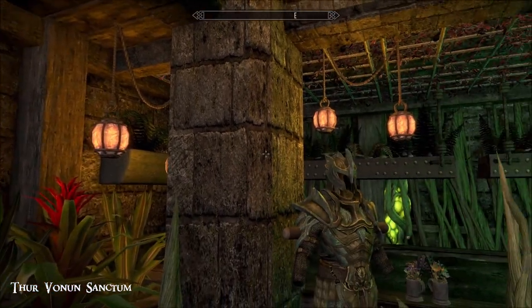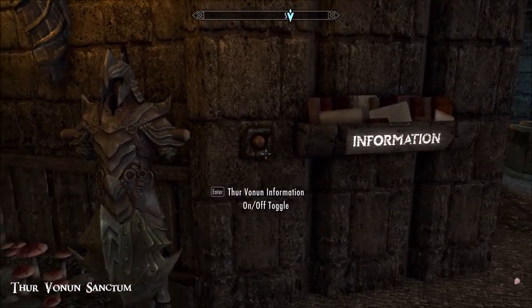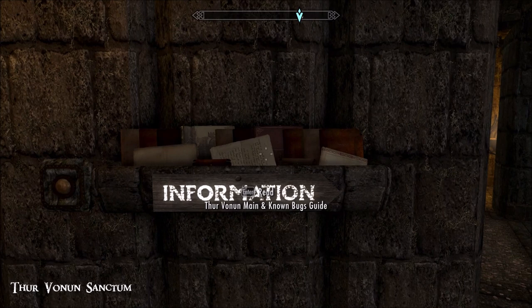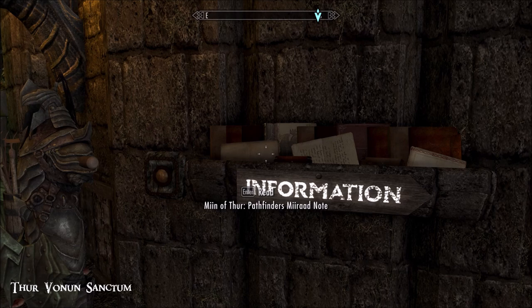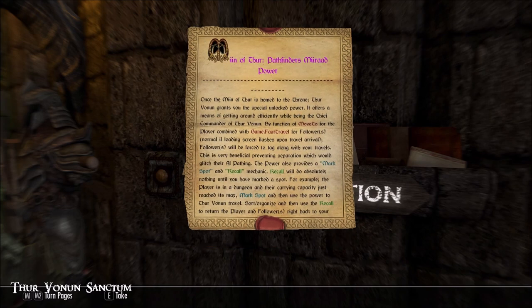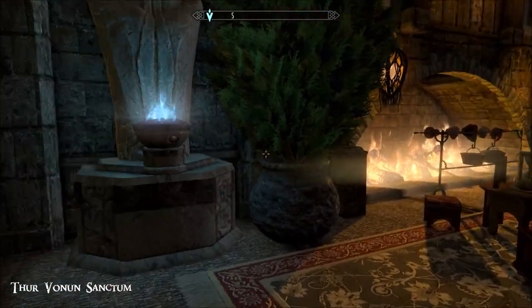In fact, there are a whole bunch of features that I haven't mentioned yet that I really should. So here's an information. Perfect, exactly what we needed. So if you don't want to see that, you can get rid of it by using that toggle. But here is your information on auto sorting, any bugs, rope traveling, Pathfinder's Myriad note. Okay, that's what we've just picked up, isn't it? So what does it say about that? Oh my God, it's a book. Okay. All right. Well, I'll let you read it. You can pause the video to read it if you'd like to. In the meantime, we must move on because there is so much involved here.